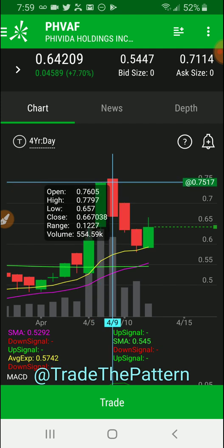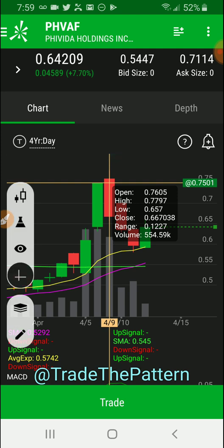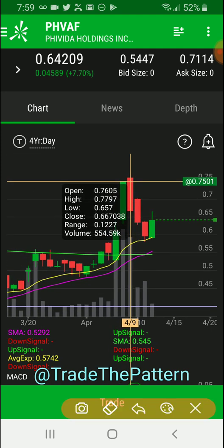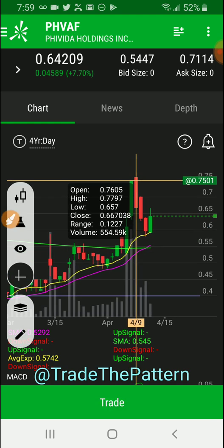Let's take a look at this red candle here. The high 77, low 65, roughly. So yeah, it's got a small range for what we look for. There's just not a lot of movement going on for us to take advantage of a quick move. So that being said, is there a setup forming here?